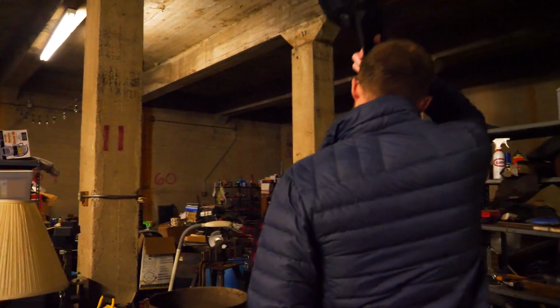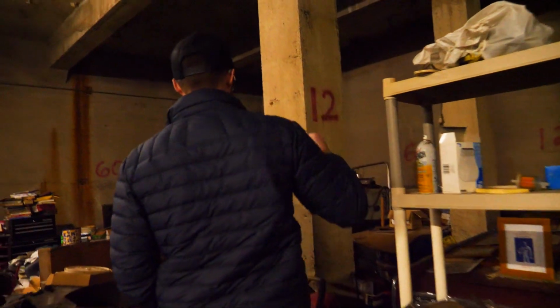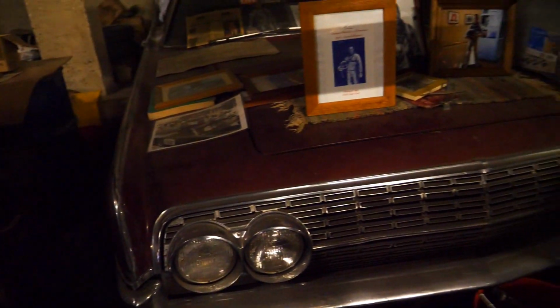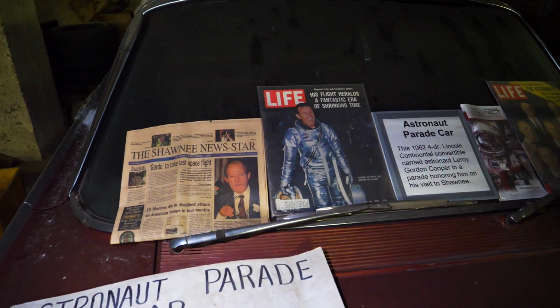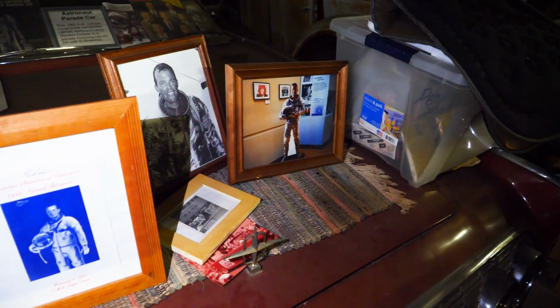What do we have over here? Man, there's cars all over in here. Absolutely, hidden in corners. So what is this one? This is a 1962 Lincoln that was used as an astronaut parade car to carry astronaut Gordon Cooper when they had a parade for him back in the early '60s. So this was for Gordon Cooper.